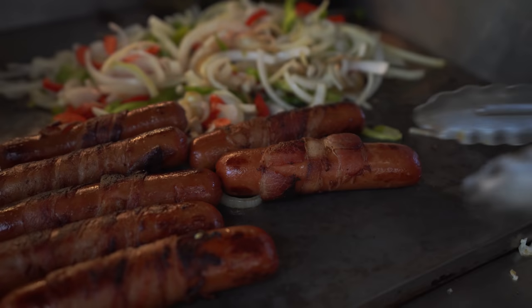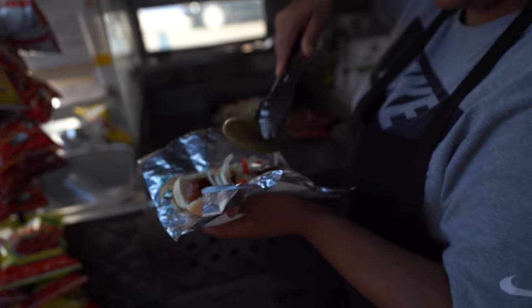I'll take one with everything. Everything? Everything. Really, make it hot. Oh, look at that. How's that hot dog, my buddy? Oh, it's amazing. At best, this is a mild form of diarrhea.